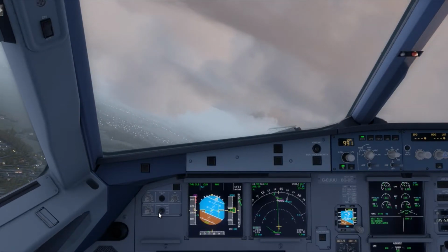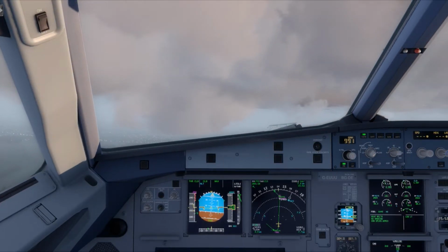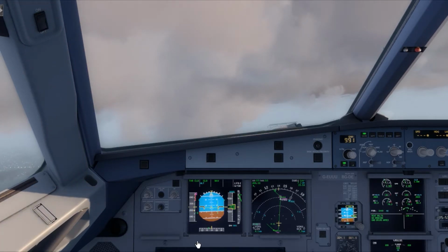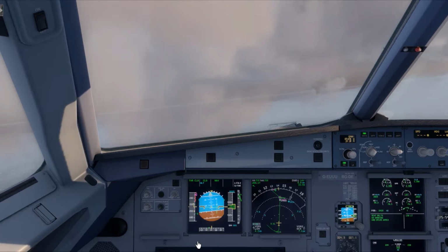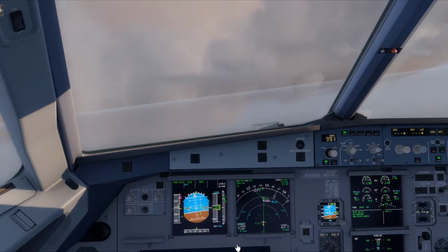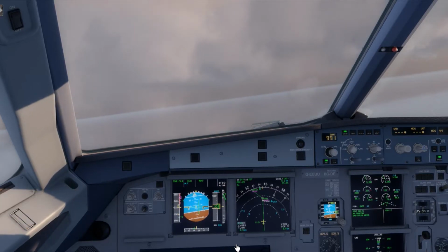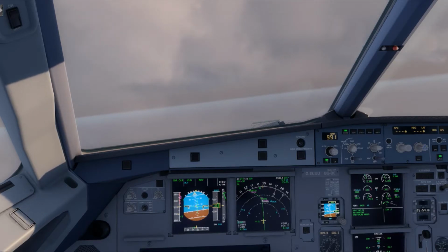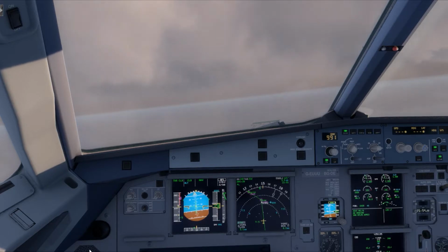Start to turn back to the right. And since it's an Airbus, basically I can engage the autopilot as soon as I get the flight director back in the center, and also okay, autopilot arm, and also flaps up.